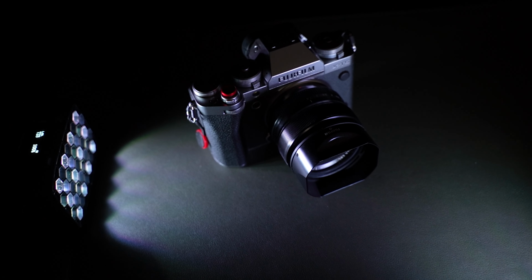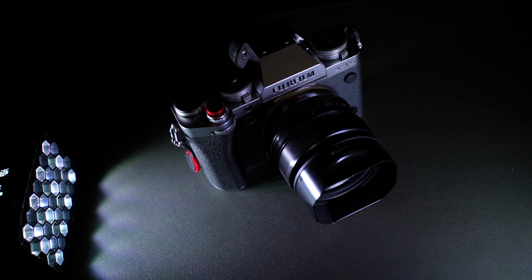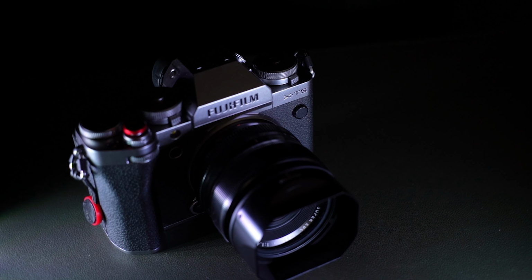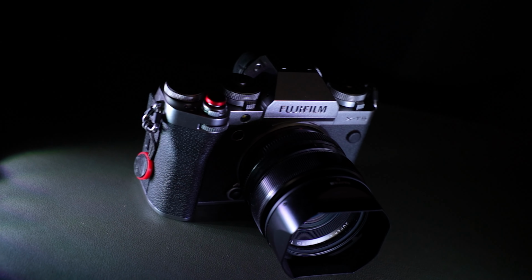Fujifilm X-T5 with the new firmware update, with the magic lens, the 35mm f1.4 lens. I've tested this combo and I want to share with you my results. The results are very interesting, so let's talk about this now.